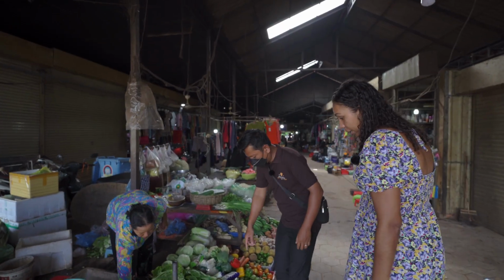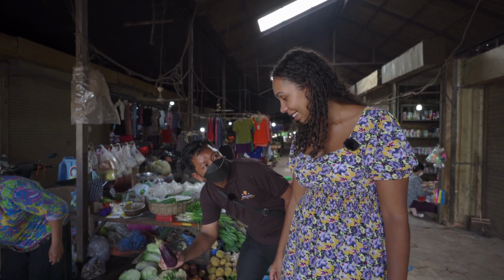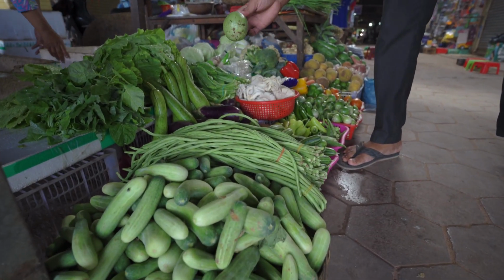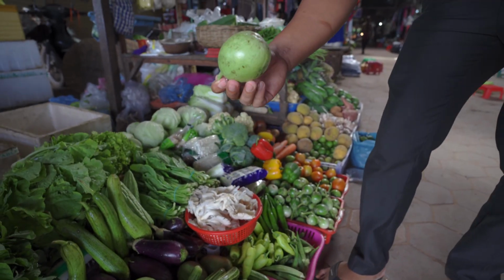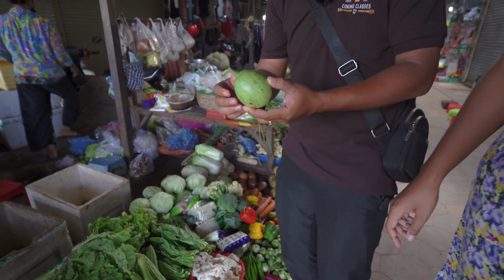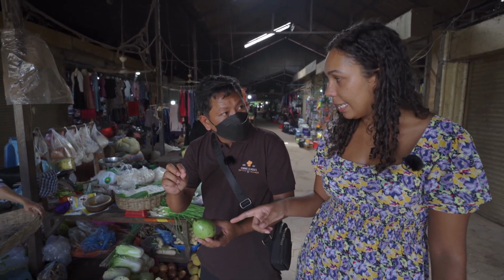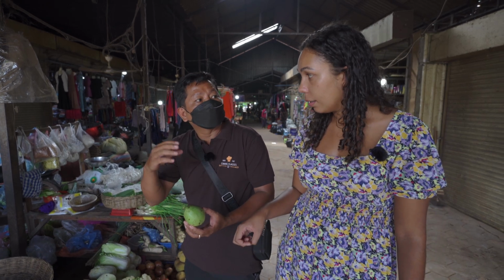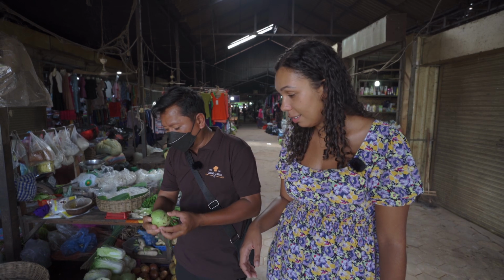They have green bean, cucumber, the long ones, and eggplant. Yeah, we have eggplant at home as well. And also baby watermelon. Baby watermelon? Yes, it's popular. But we make vegetable, we're not making dessert, because this one tastes not sweet. So a little bit sour, a little bit sweet. What colour is it inside? White colour. White? Yeah, but the old one is the red colour. That one you can make a dessert. But this one make vegetable.